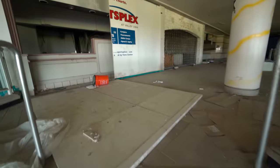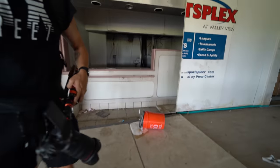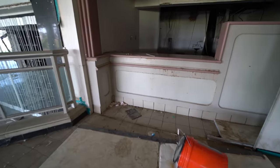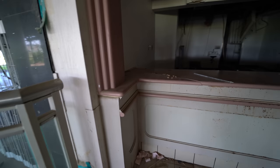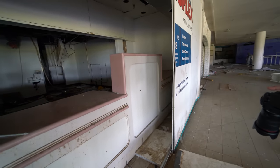Wow. Holy. Dude, if I was a skater, I'd be out here with a broom cleaning all this shit up and doing rail grinds down. Bro, look at how retro this is. The pastel pink marbling or whatever the heck it is. That reminds me of like an old Brahms or something.